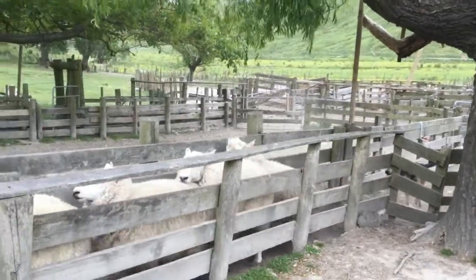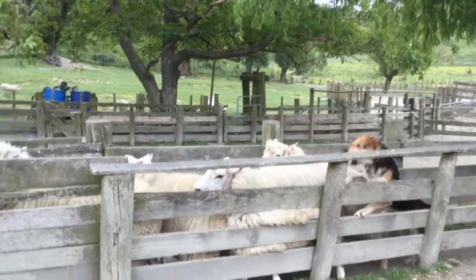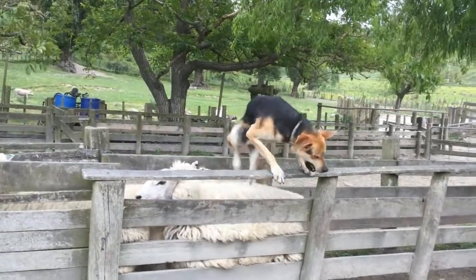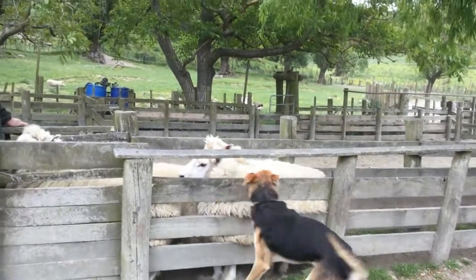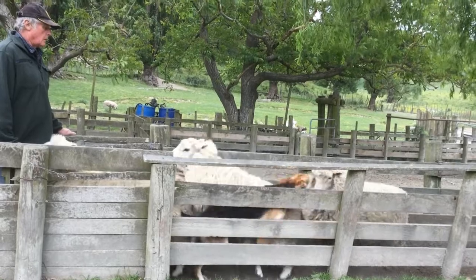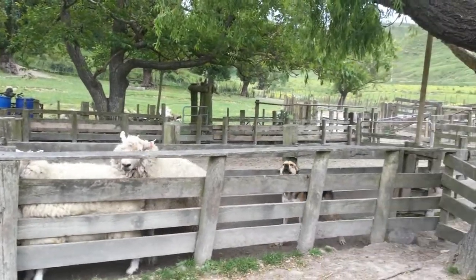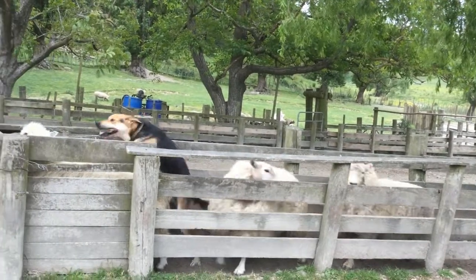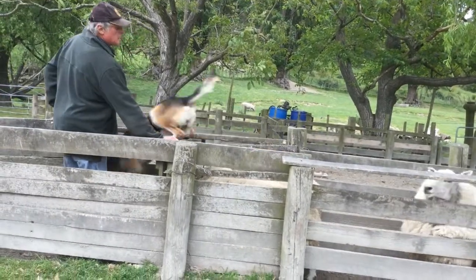Kelly, stand lead, finish. Puppy, stand lead, Kelly, puppy. Good boy, go in there. Go in, stand lead. Get in lead, good boy, get in lead.